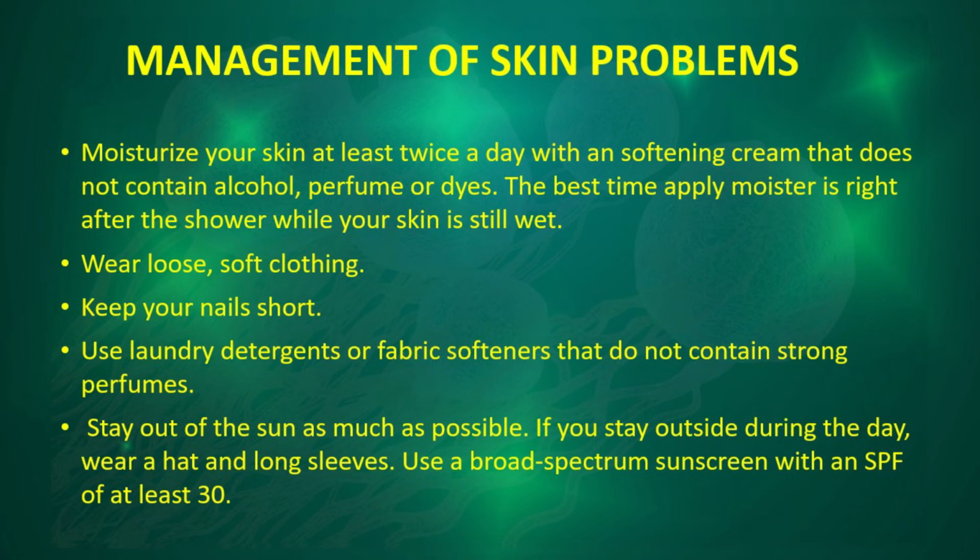Management of skin problems. Moisturize your skin at least twice a day with a softening cream that does not contain alcohol, perfume, or dyes. The best time to apply moisturizer is right after the shower while your skin is still wet. Wear loose, soft clothing. Keep your nails short. Use laundry detergents or fabric softeners that do not contain strong perfumes.